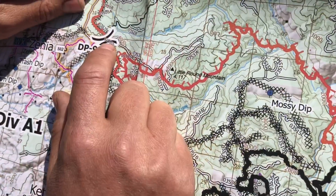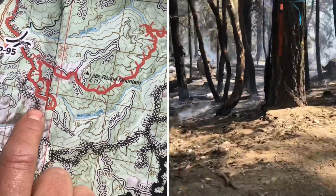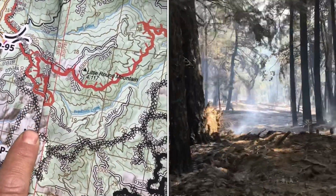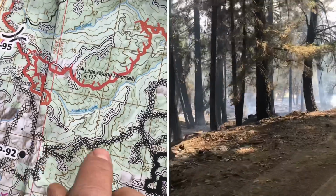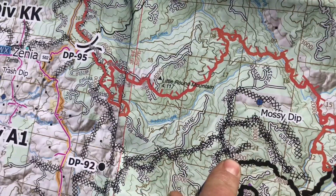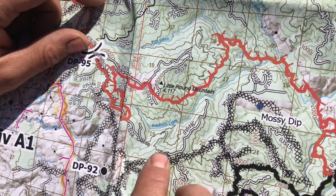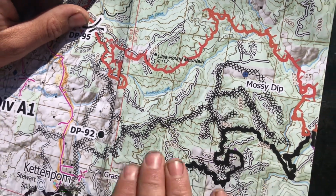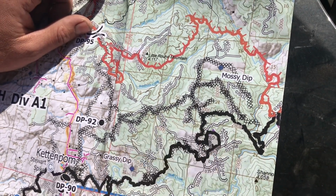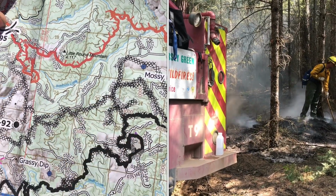So we've been securing dozer lines using fire. Down from drop point 95 at the Zenia guard station, came down a dozer line that we'd put in and prepped, and then hung the fire up on some 2-track roads down here, and then came over and burned on the 03 S35 road, and then came back towards our fire to secure this piece of line. This is where the community of Kettenpom is. And right now we're just currently mopping up this line and securing the perimeter.